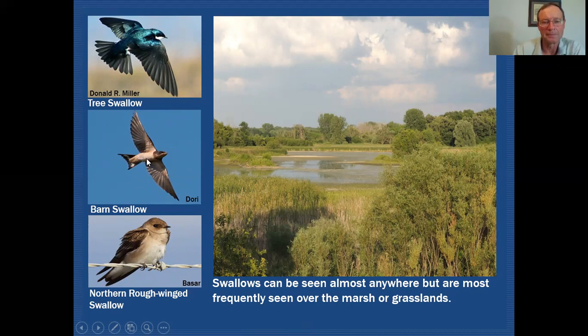So coloration wise, on the upper parts it'll look similar to a tree swallow, but the under parts are quite different. And the tail structure is different, where when this tail is closed off, it's going to look very squared off, where barn swallows are going to look very deeply notched. In some cases, you'll even have the long tails coming out like a swallowtail.